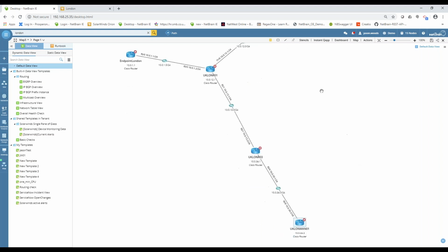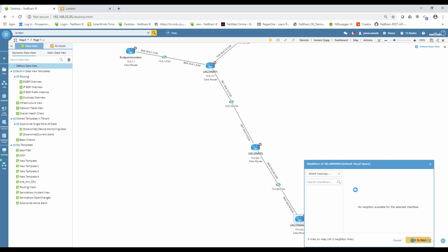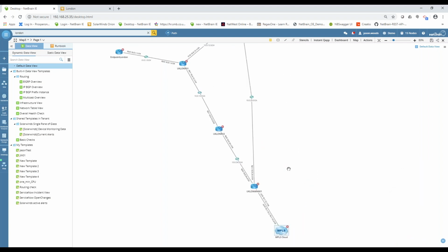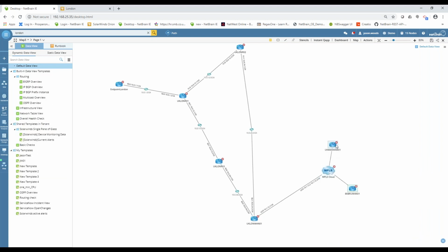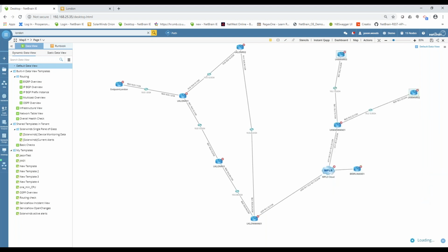So as you can see, we're not having to go onto the devices and run a number of show commands. NetBrain is going out, it's checking the routing table, it's checking CDP neighbors, LLDP neighbors. So all this information is being provided, and none of this stitching, everything here is done dynamically. So there was no manual stitching involved here at all. So here you can see we're actually going out now to the MPLS cloud, and we can actually see our devices here on the other side. And we can just keep adding our neighbors as well.